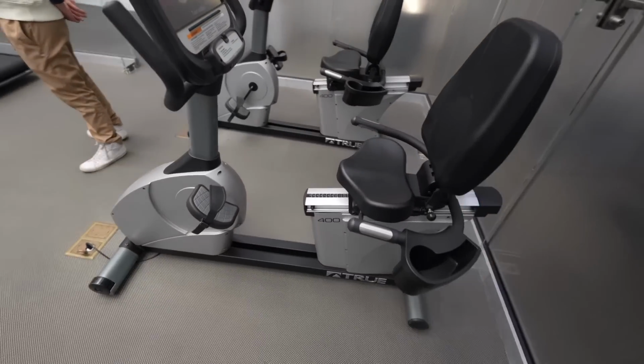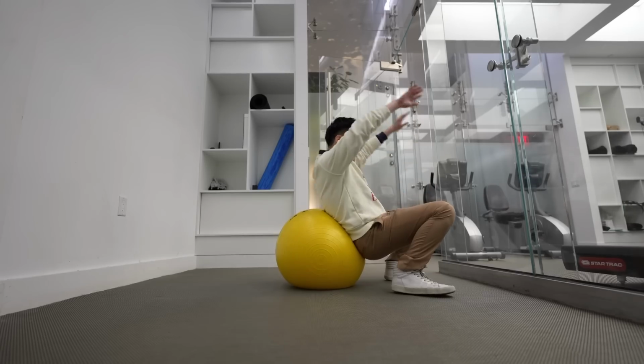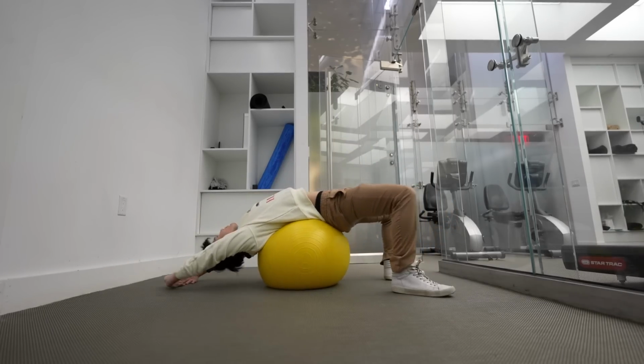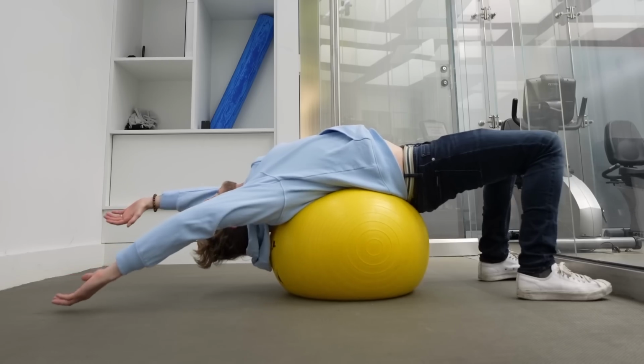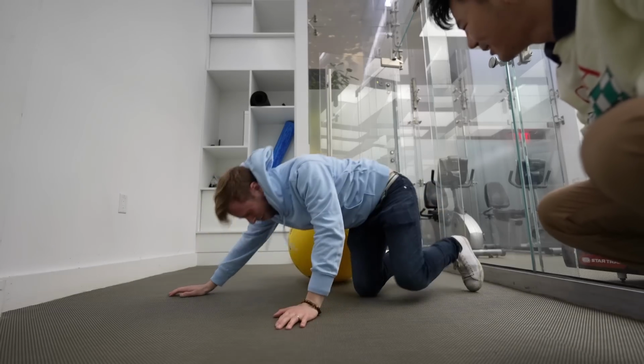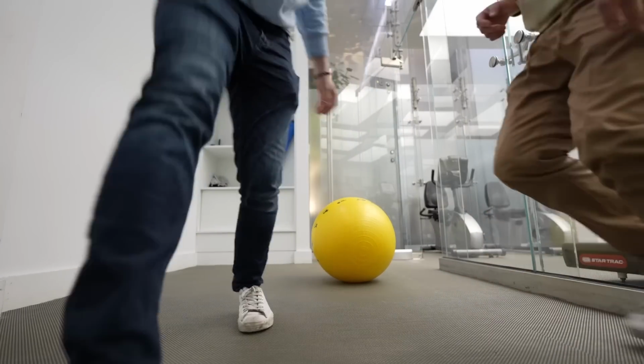Got some slick looking Pelotons over here. Yoga balls over there to stretch your back. You have to stretch your back. Like that. Oh my, you're an old man. Not very flexible. Wow. That's a 3. Yeah. Let's get out of here.